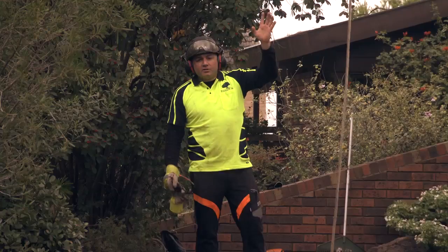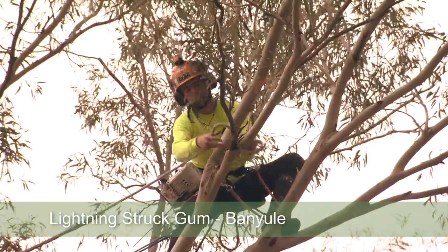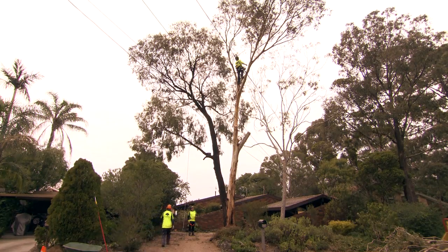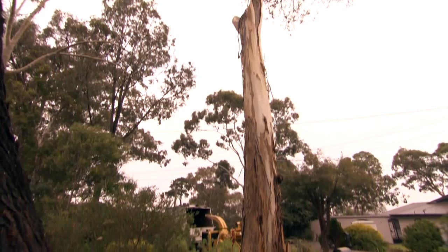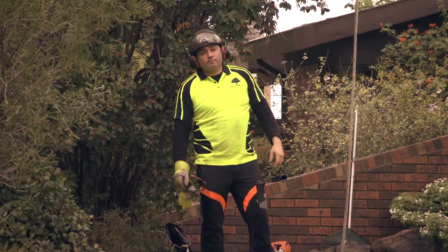So Ross is just getting to the crown of the tree now. It's probably the diciest part of the job, considering the tree has limb failure. That lightning strike's obviously weakened the rest of the tree. So Ross will have to take the stand in very small sections, being over the wires here. We're about to lower it in certain stages, probably about 4 or 5 stages, and that should solve the problem.